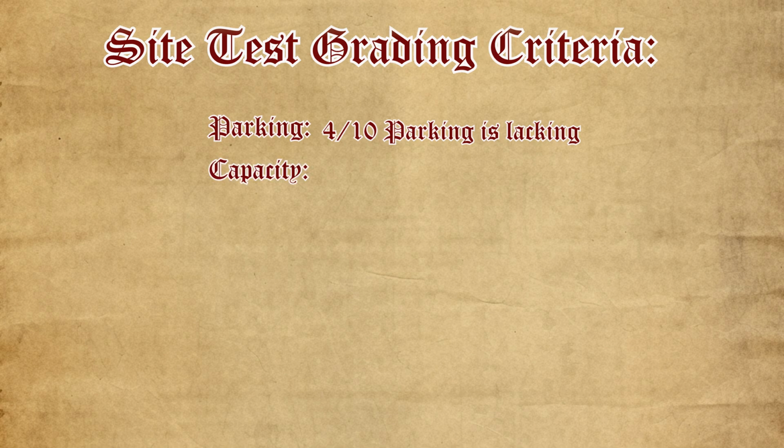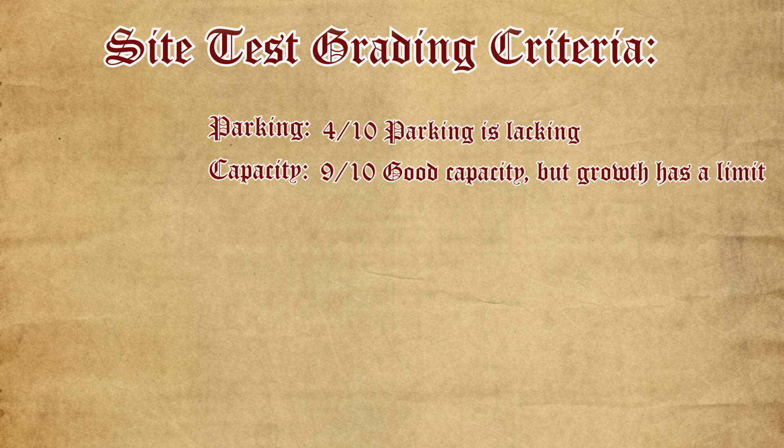So next up is the capacity that it could hold. I would say this is pretty much an 8 or a 9 out of 10. For the concept that I have, 58 people is plenty, probably more than enough. 50 people feels like it might be kind of crowded here. So I'm going to put 9 out of 10.